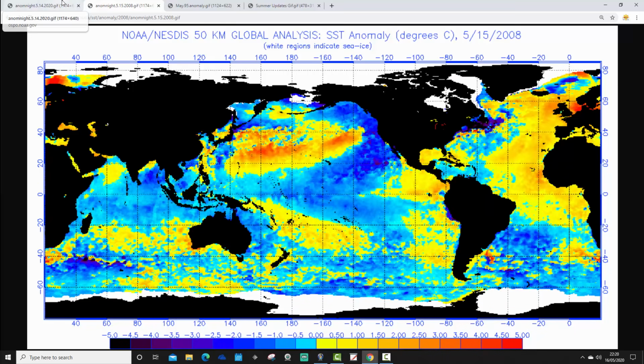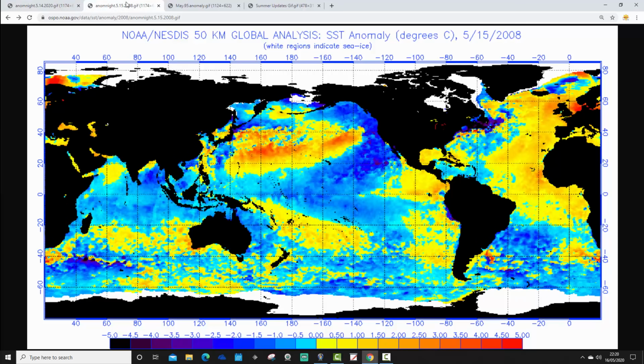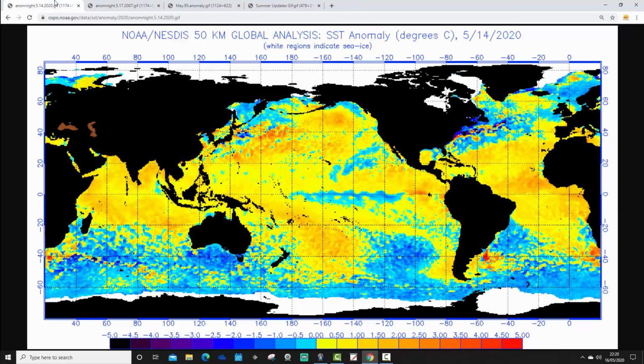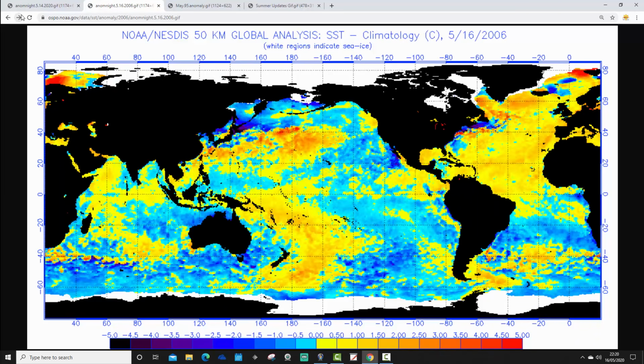That's 2008. So what do you think about that one? Could be a slightly better match, but I think overall the Atlantic is a little bit cooler this year in the Northern Atlantic anyway compared to 2008, and probably a little bit warmer down in the tropics. That's 2007. Again, not sure there's all that much comparison. It's warmer this year in the tropical Atlantic compared to this point in 2007.